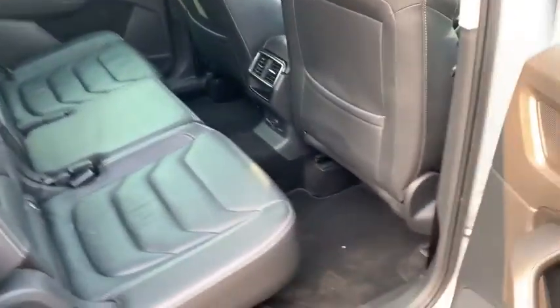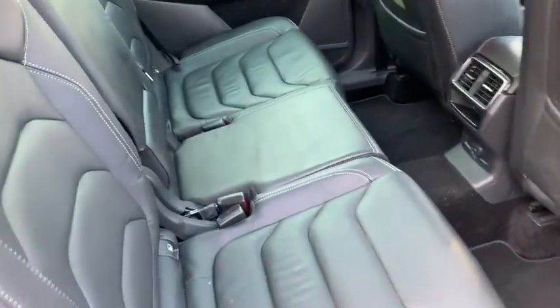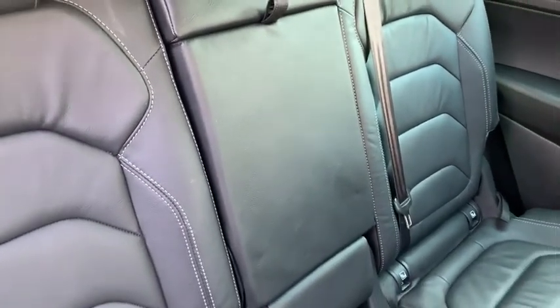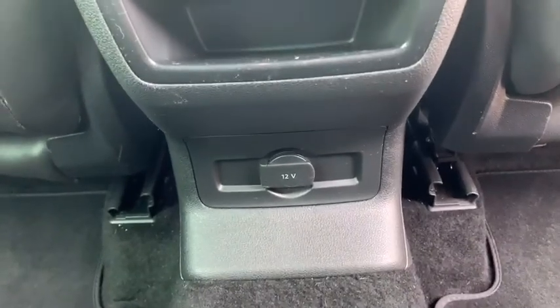Again, like the front, the car's been kept in a great condition. And you'll see there just in the middle seat does come down to form an armrest. The two rear seats do come with ISOFIX. And there's also a 12 volt socket down there as well for charging anything.